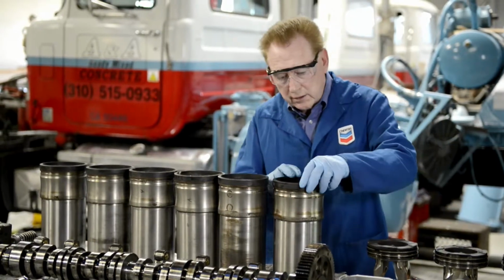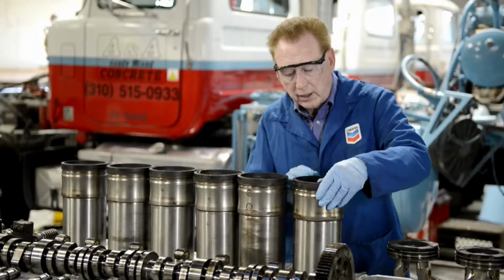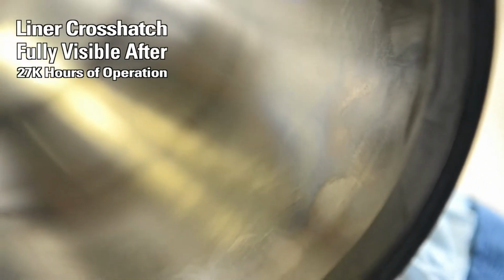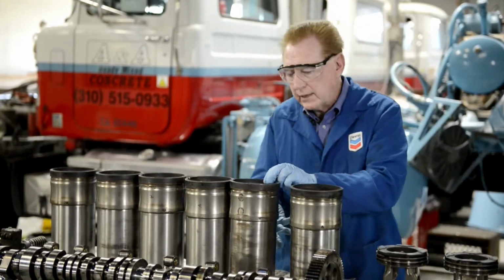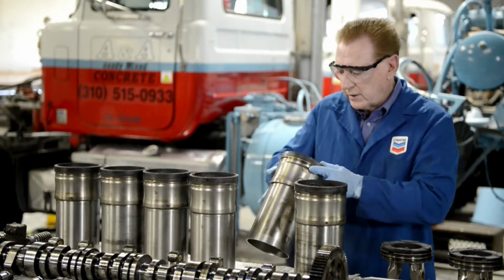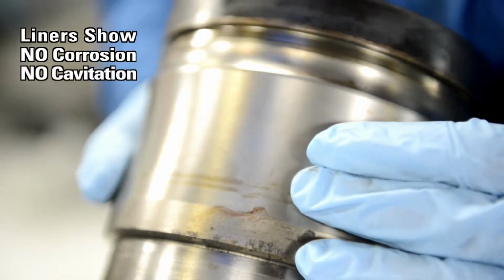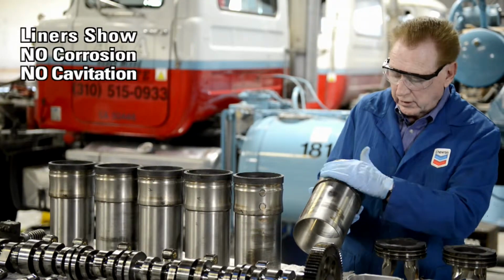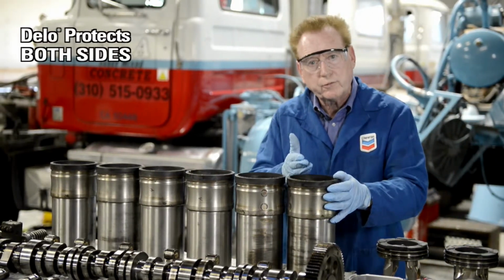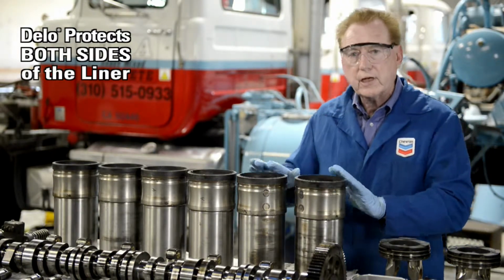We're now inspecting the cylinder liners. We have found there is no wear step at the very top of the liner. The liner has a full crosshatch pattern, and the fact that it has a full crosshatch pattern indicates we've had good oil control for the life of this engine. And then when we look externally in the coolant area, which is here, as you can see, there is no cavitation. The liner is extremely clean. So we're having excellent protection by the Delo 400 15W40 and Delo ELC. And that's critical for the life of the engine.